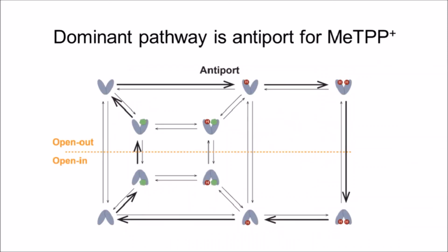Okay, so what the previous data shows, though, is that under normal physiological conditions, so relatively low drug concentrations around neutral pH, we still get reversals. So the dominant pathway for methylTPP, which is a traditional MRE substrate, is indeed this antiport, this drug-proton antiport activity that we expect.